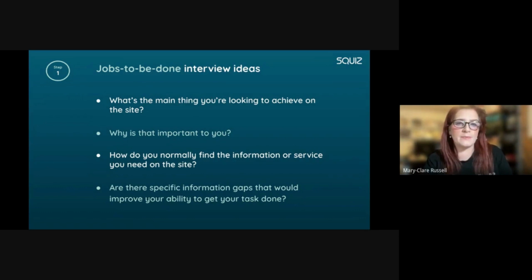Jobs to be done aims at grouping users by focusing on shared user needs and intent. A simple way to find this out is just ask your users or customers. Start with 10. You might find some quick trends and insights that help you segment customers by their job to be done. Our personalisation guide, which will be sent following this webinar, has a list of questions you can start with, but here are just a few you might consider.